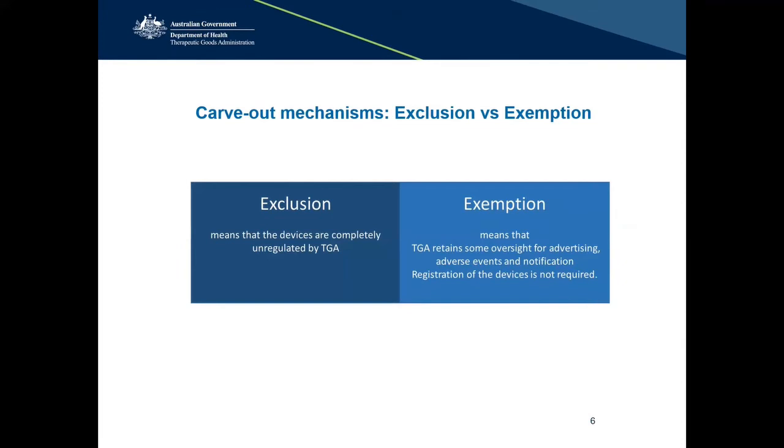So these terms are quite similar, but they have legally distinct definitions. What we mean by exclusion is something that is completely unregulated by the TGA. If it's excluded, TGA doesn't have anything to do with it. So there might be other regulations that apply to it, for example, privacy laws. Also the ACCC might have some jurisdiction over these products, but they won't be covered by the Therapeutic Goods legislation.